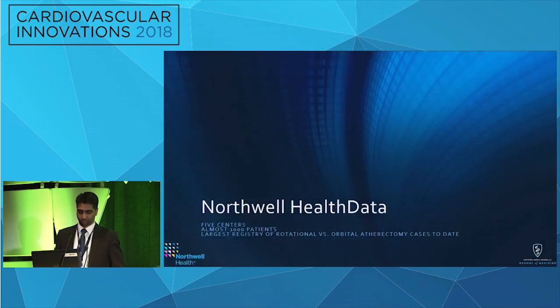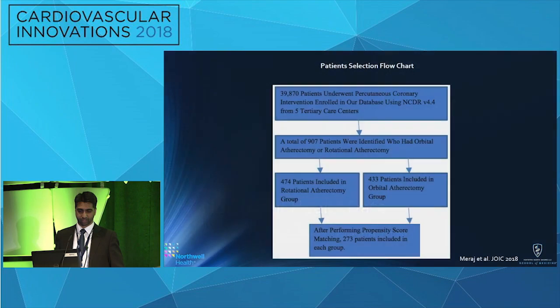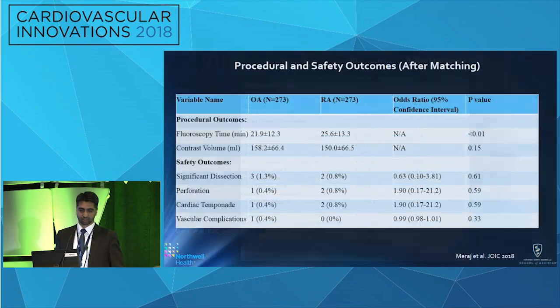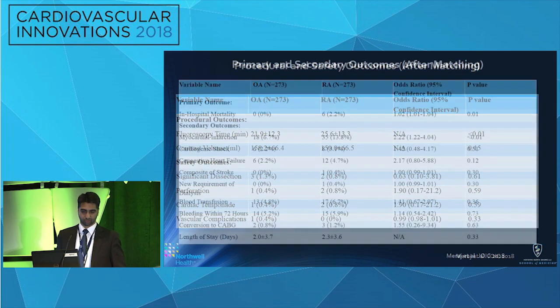So we actually at Northwell have an ongoing registry, which is now almost 2,000 patients large, but this is our report from the last 1,000 patients that was submitted and published earlier this year. You can see here that we had a total of 474 matched patients in the rotational versus the orbital arm for lesion characteristics. And you can see here that procedural and safety outcomes were very good across the board, fluoroscopy time being a little less with orbital atherectomy.